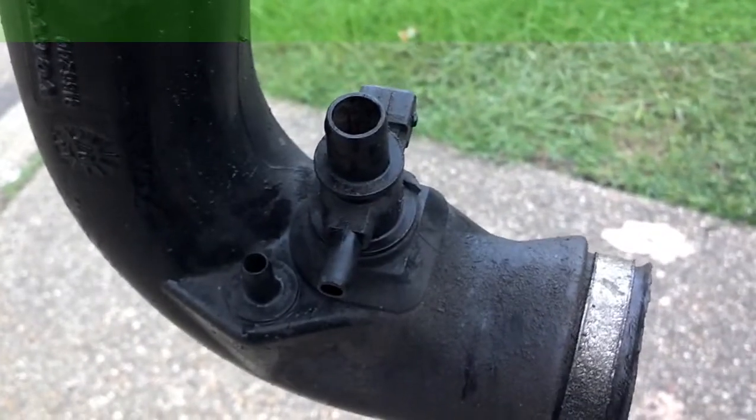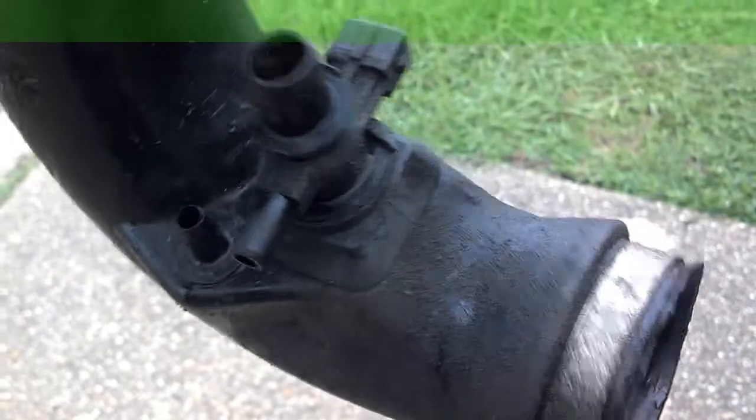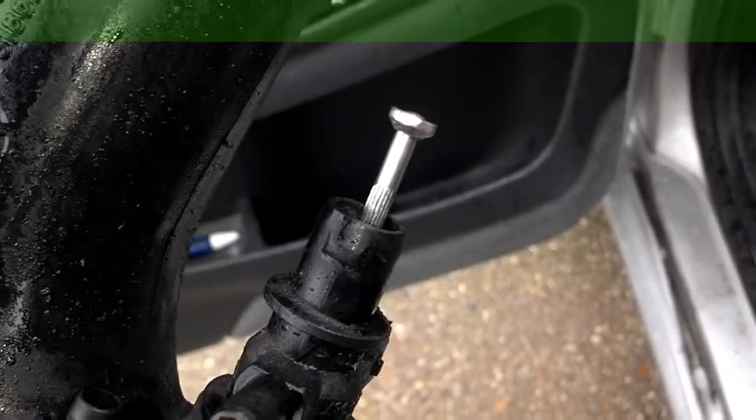But make sure you get this PTC cleaned out and spray it with carb cleaner. Make sure you get flow through every orifice. So I use my little utility screwdriver to make sure it poked down through the hole on the inside of the tube.